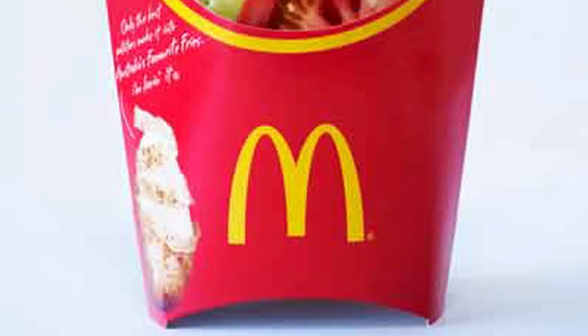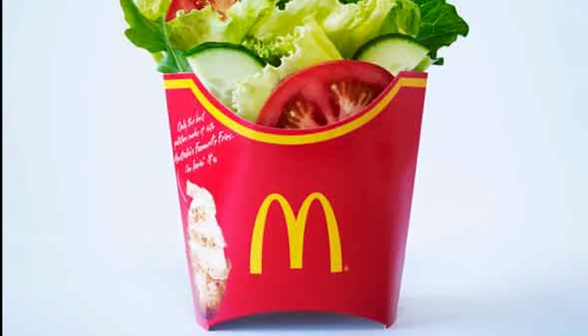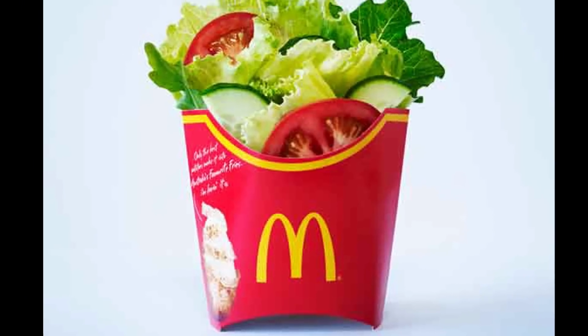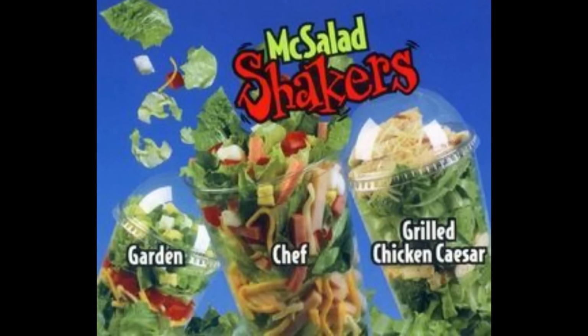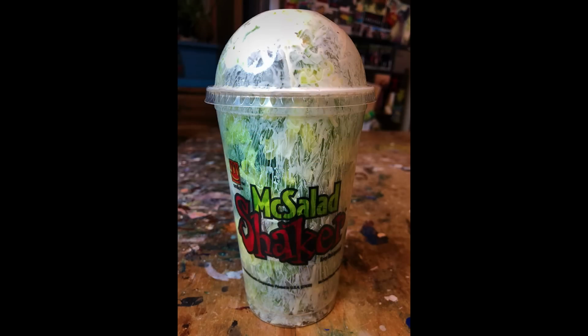In the early 2000s, McDonald's really tried to offer some healthier options. One of them was the McSalad Shakers. They came in a McFlurry style cup, and the idea was to add salad dressing and then shake it up so it was evenly distributed on every piece of lettuce. After poor sales, these unique items were shaken right off of the menu.